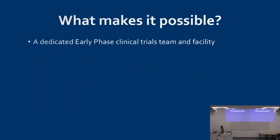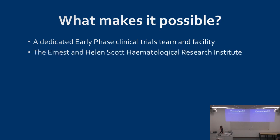So what makes it possible? I think particularly a dedicated early phase clinical trials team and facility, which we have down at the hospital. They never seem to mind when they have to do PKs at 8 o'clock on a Friday night or stay the night to look after the patients. And the Research Institute, of course, in which all the laboratory studies currently take place.